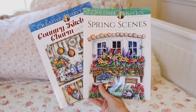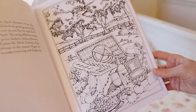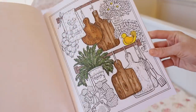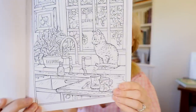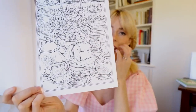And then I want to recommend some coloring books. They're not novels, but they're still books, so it fits with the theme of the video. I've really been loving the Creative Haven coloring books. They're really cheap. You can get these on Amazon for like $5. So I have Spring Scenes and then also Country Kitchen Charm. I feel like they're full of pictures that you would see on Pinterest. Like, look, and they're just perfect to color in when you put on an audiobook, want to relax.